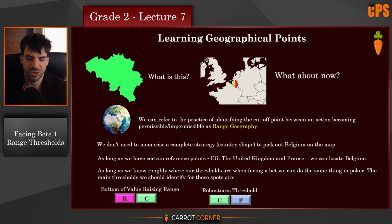The robustness threshold is a key point to identify, and it's usually a bit lower down than you would think in late position, wide range battles and against range bets, and possibly higher up than you would think when you're against an earlier position or you're in a tighter configuration, or maybe when villain is using a bigger sizing or more polarized or selective c-bet strategy.